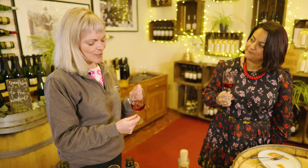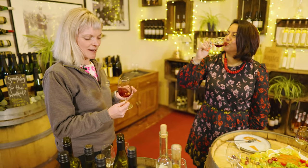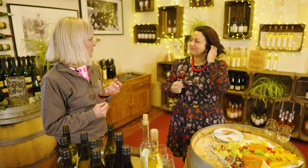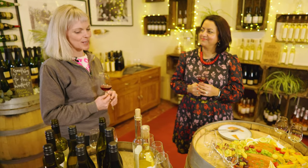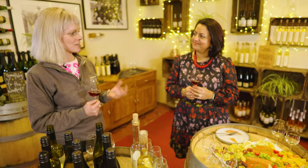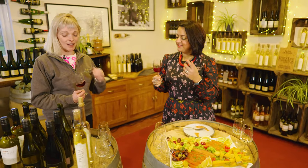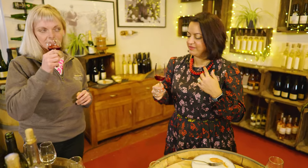Yep. They're beautiful, relatively small but very compact berries. They've got that lovely autumnal fruit. We've got some stewed fruits and cooked fruits, some fresh plums, some black cherries. But I think the bit that I like is the forest floor. Yes. Slightly smoky, some white pepper, but at the underlying base. It has a really nice lift though as well, which I think, again, is great with food.